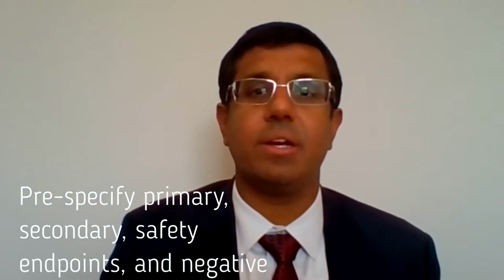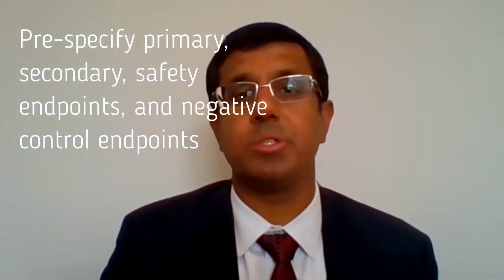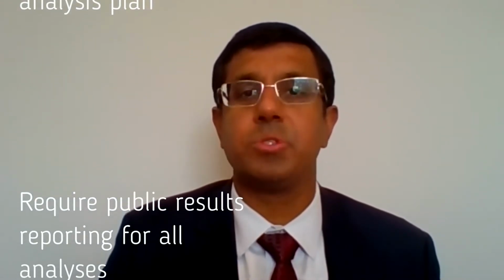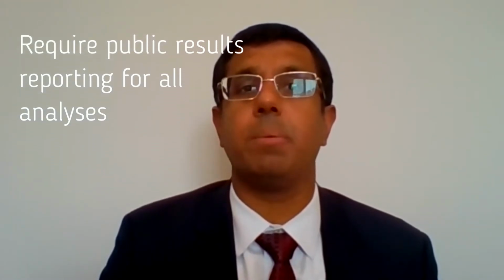To address this risk and to ensure an accurate evidence base, we need to take 4 key steps for all observational studies. First, data sources and quality control measures would be described. Second, primary, secondary, safety, and negative control endpoints would be described and pre-specified. Third, statistical analysis plans would be pre-specified. And fourth, public results reporting to coincide with submission or publication or within 6 months of study completion would be mandated. Professional, financial, and/or regulatory penalties, as well as FDA audits of analyses and output, would help to ensure compliance with guidelines.